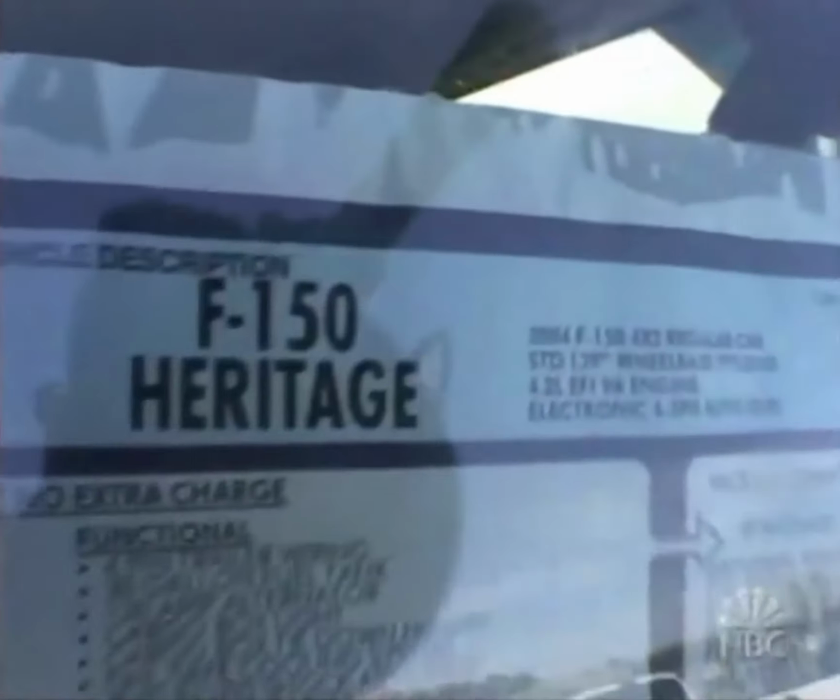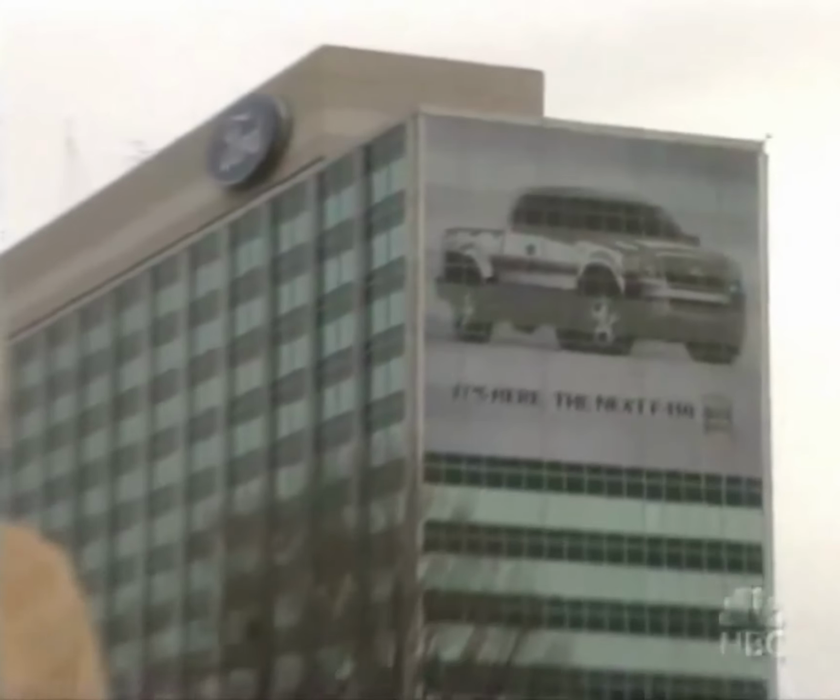The question we want to have answered is why? So we came to the Motor City to ask Ford that question. Why is it continuing to make the poorly rated old Ford F-150 when it now has a much safer truck for people to buy? The Insurance Institute gave the old F-150 the worst rating it could, a poor.